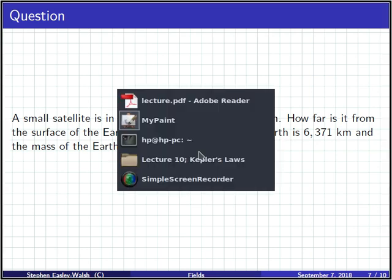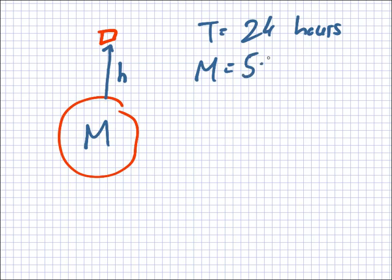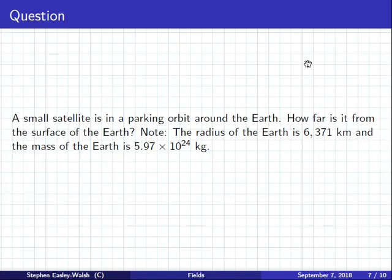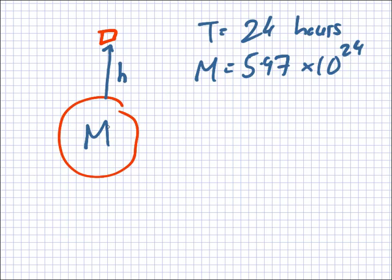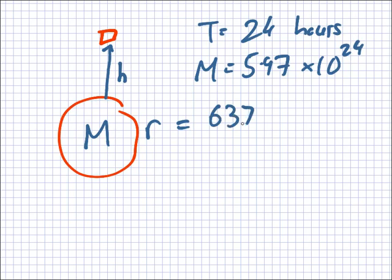So I'll draw the picture. What you know, you have the Earth and you have your satellite. And I want to know what is this distance. And I tell you the time is 24 hours. Okay. I give you the mass of the Earth. It's 5.97 times 10 to the 24. Okay. I give you the radius of the Earth. The radius is 6371 kilometers.